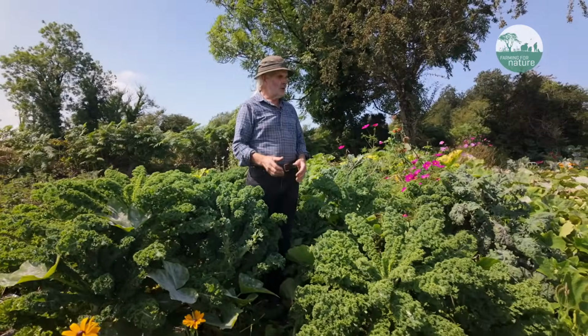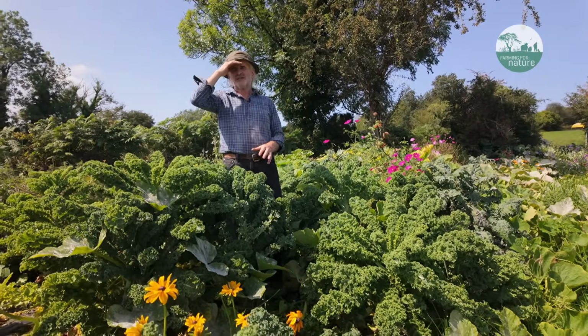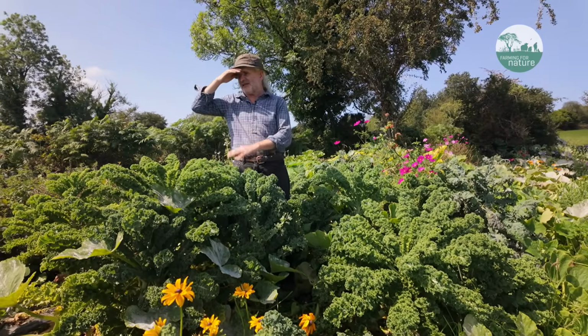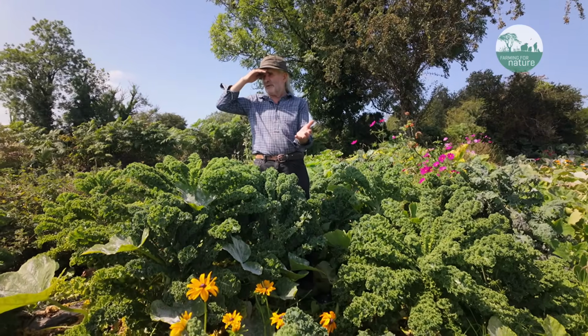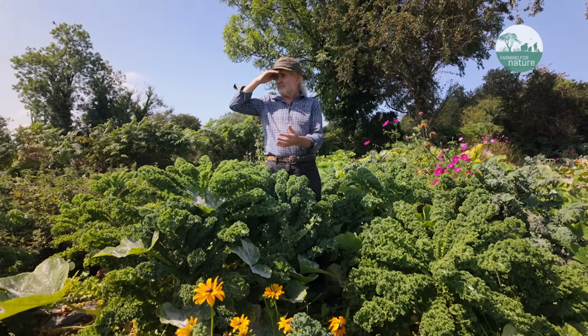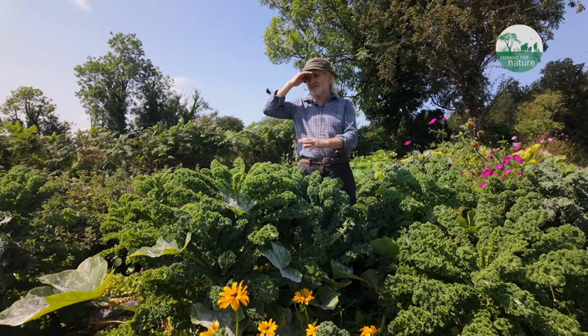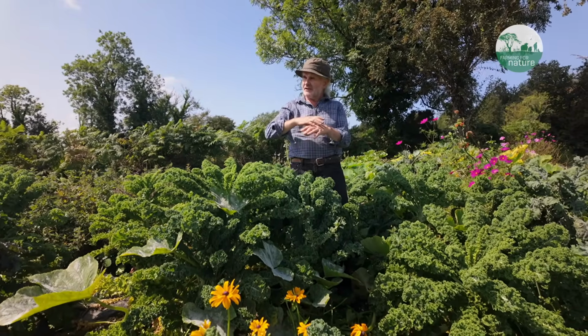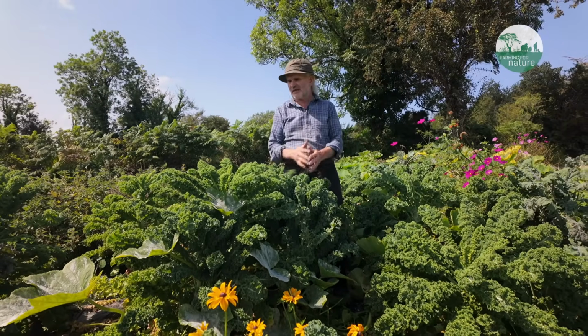And then what I do is I leave this garden intact for the winter. And in the winter time, I still have kale, I still have leeks to eat. I still have a few pumpkins that I've harvested. But what I leave is I leave everything. I leave all the flowers, I leave anything that's gone to seed, and I leave this amazing range of food for the insects.